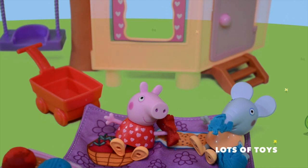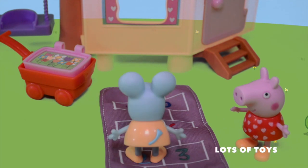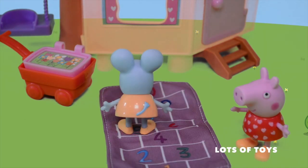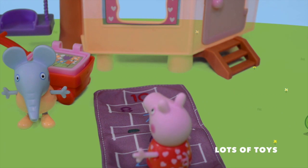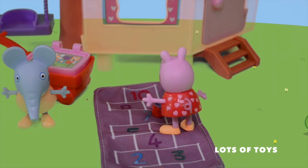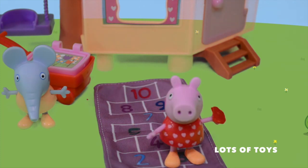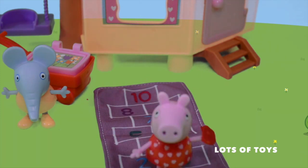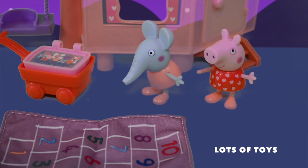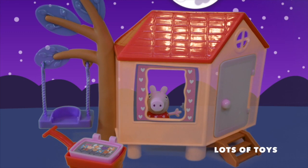Delicious. Okay, I think it's time to clean up. I see the night is starting to set in. Good idea, Peppa. Now that we've cleaned up, we have some time for hopscotch. I'll go first. Now it's my turn. Four, three, two, one. Now come on, let's go inside. It's getting really dark. Let's turn off the lights and go to bed.